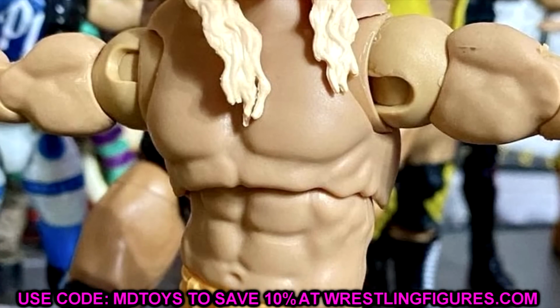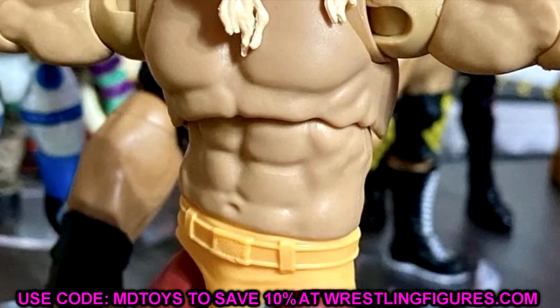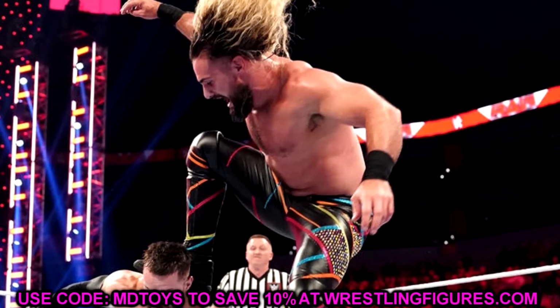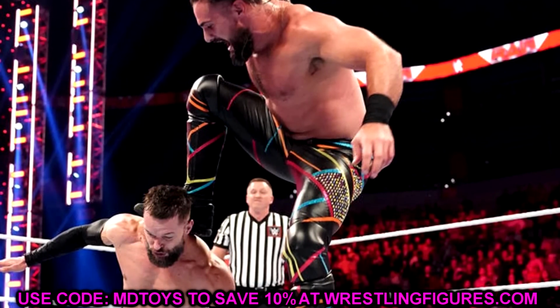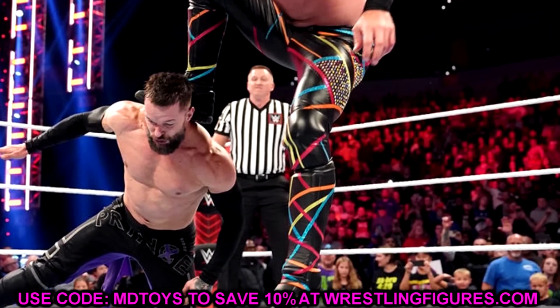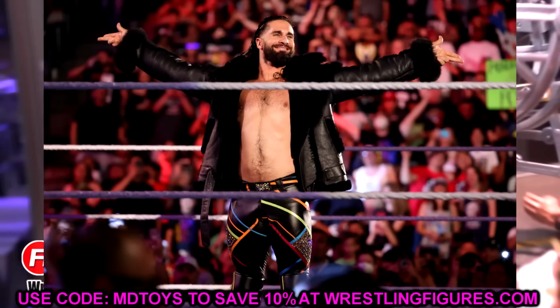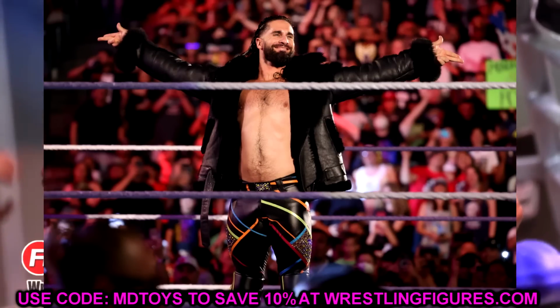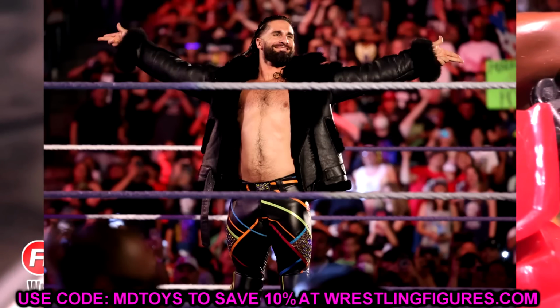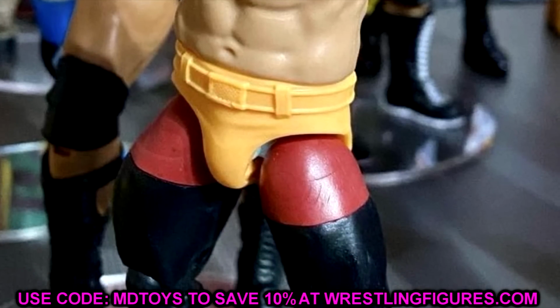Now, I've been told by multiple people, actually, that this is going to be his black and rainbow gear. So it's going to be that black with the lines, and the different rainbow colors going on. Apparently, it's going to be that gear, and it's going to include a fur and leather jacket. So there's going to be a cloth goods jacket similar to what we saw today with the Ultimate Edition Cody Rhodes figure. So that is what this will be, but I'm excited for this figure.